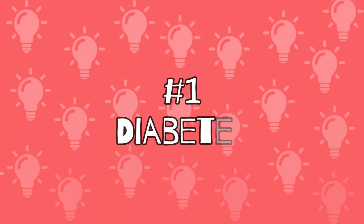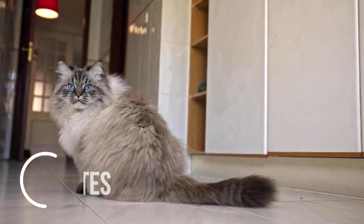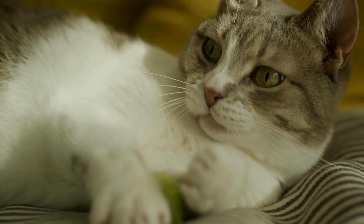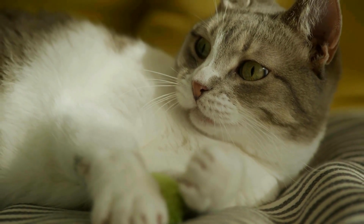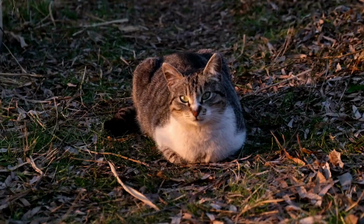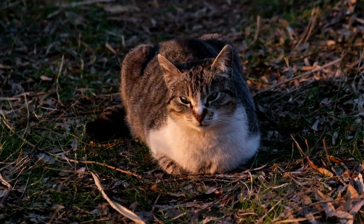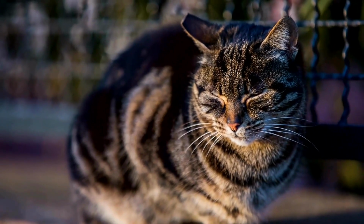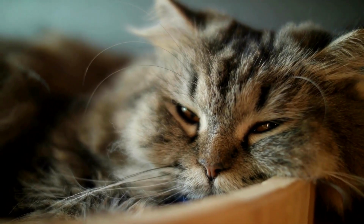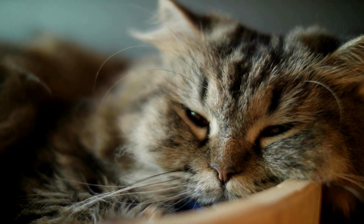Number 1, diabetes. A serious disease that you can easily prevent is type 2 diabetes. This is a life-threatening illness where the body's insulin production is disrupted. Unlike type 1, which is congenital, type 2 diabetes is acquired through an unhealthy lifestyle. In the first place, being overweight is to blame for this disease. Cats become overweight when they don't exercise enough and get too much or the wrong kind of food.